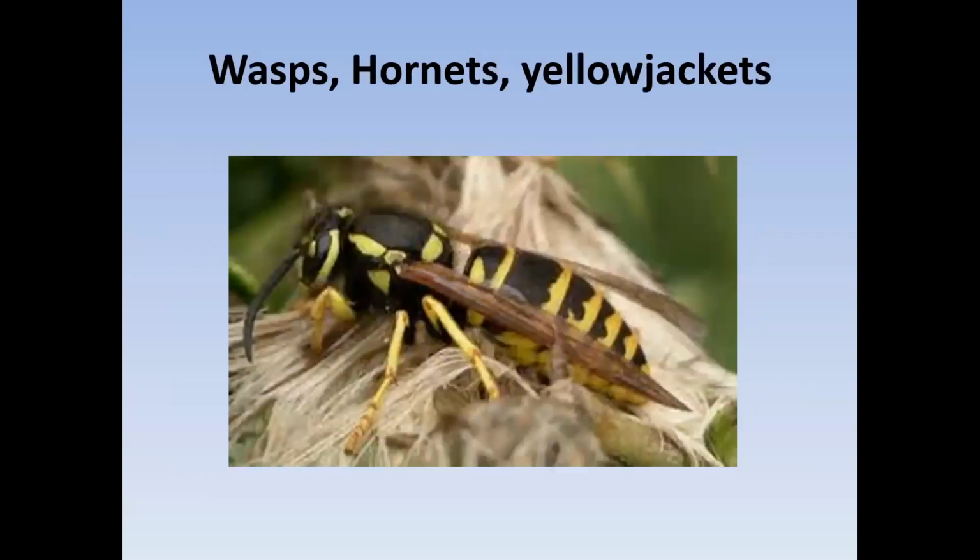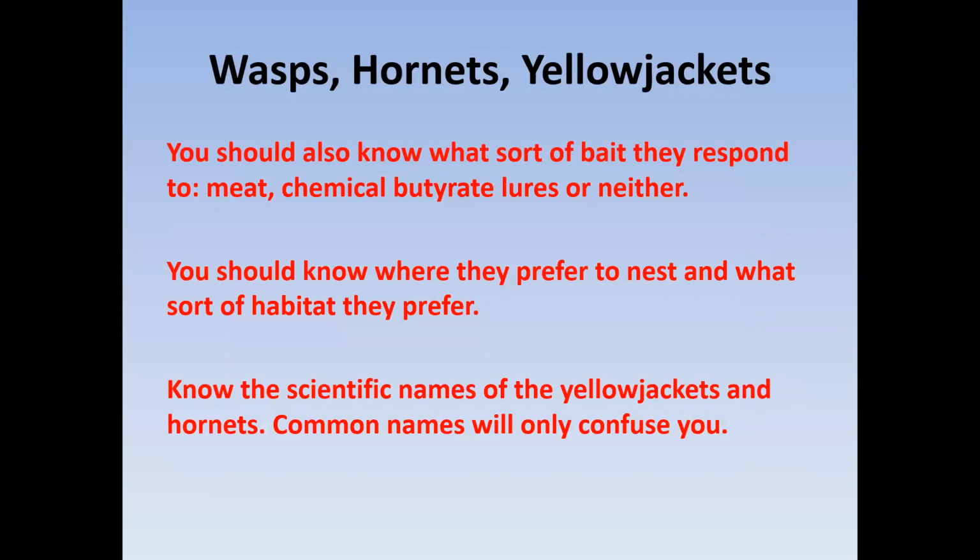Okay, now let's go over Hymenoptera, the wasps, hornets, and yellow jackets. First and foremost, you should know what bait they respond to, whether it's meat, chemical butyrate lures, or neither. You should know where they prefer to nest and what sort of habitat they prefer. And you should know the scientific names of the yellow jackets and hornets. Common names will only confuse you.